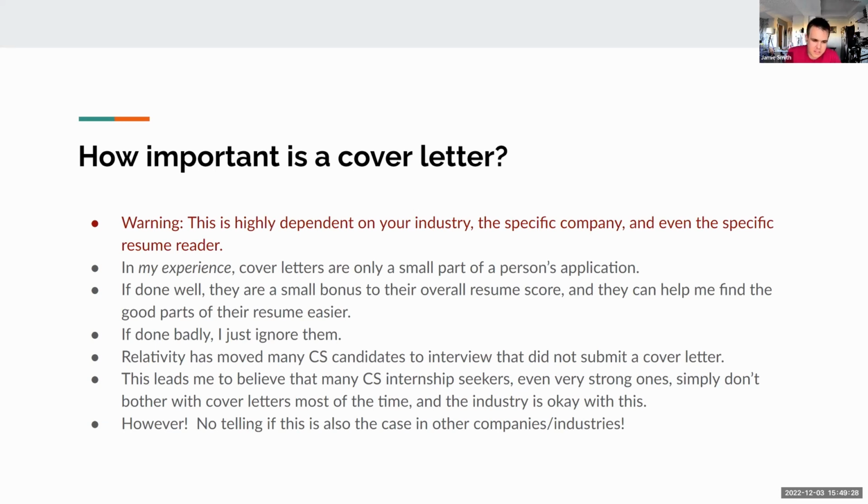And this leads me to believe that many CS internship seekers, even very strong ones, simply don't bother with cover letters most of the time, and the industry is okay with this, because if we rejected every person without a cover letter, we'd have a much smaller candidate pool. However, there's no telling if this is also the case in other companies and other industries. It seems like cover letters can vary substantially by who's doing the reading.